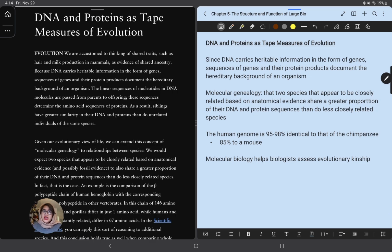Okay. DNA and proteins as tape measures of evolution. We are accustomed to thinking of shared traits such as hair and milk production in mammals as evidence of shared ancestry. Because DNA carries heritable information in the form of genes, sequences of genes and their protein products document the hereditary background of an organism. The linear sequences of nucleotides in DNA molecules are passed from parent to offspring. These sequences determine the amino acid sequences of proteins.